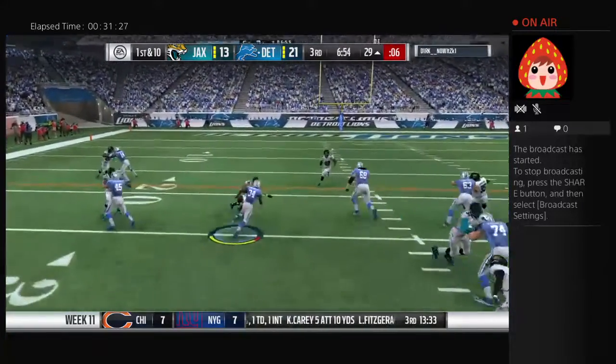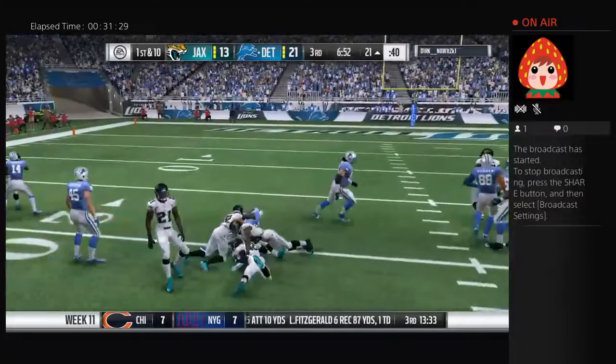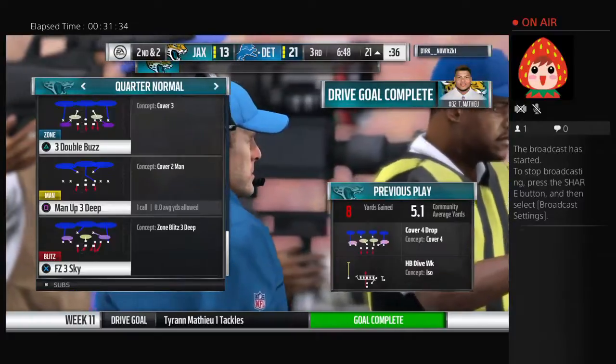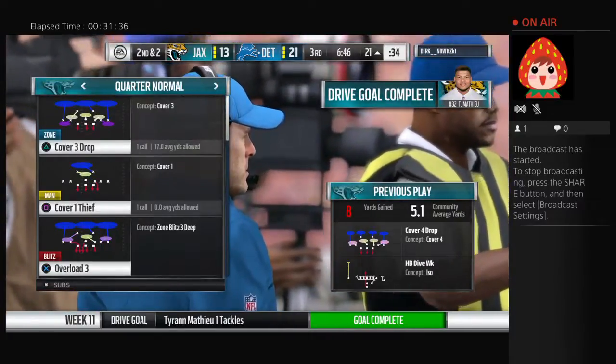First down, this is Rawls. And he'll be taken down just shy of the red zone at the 21. Just what you want on a first down run. Call it 8 yards, and it's 2nd and 2.